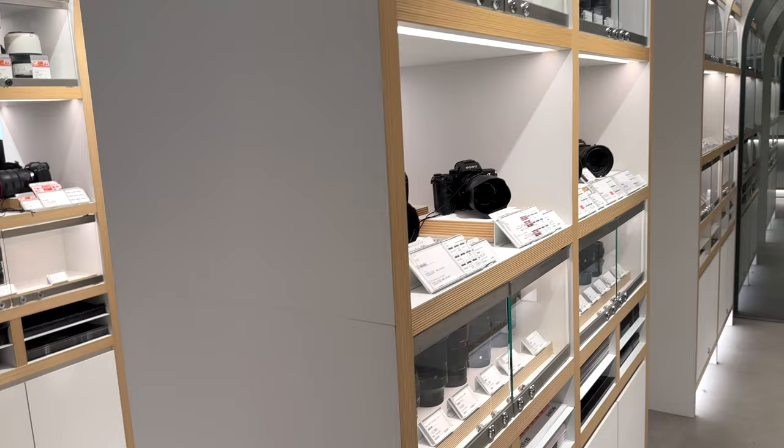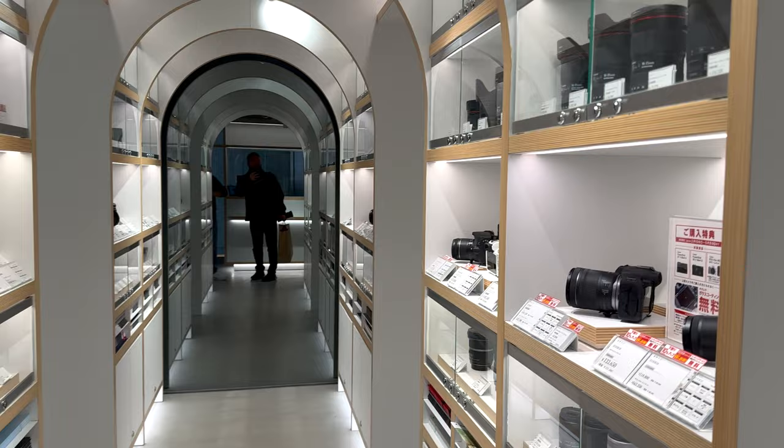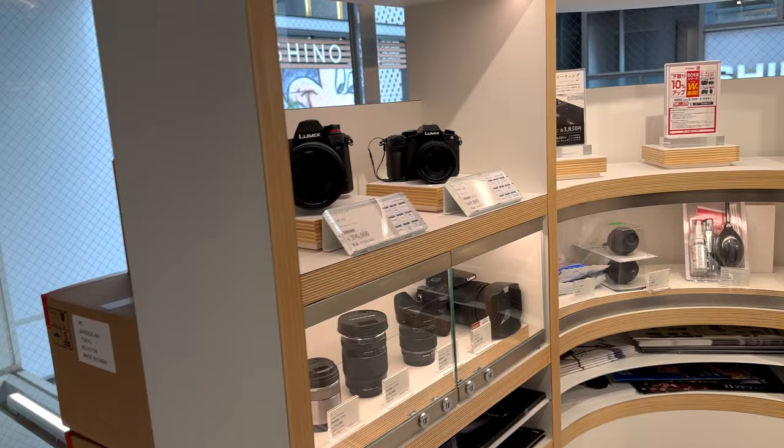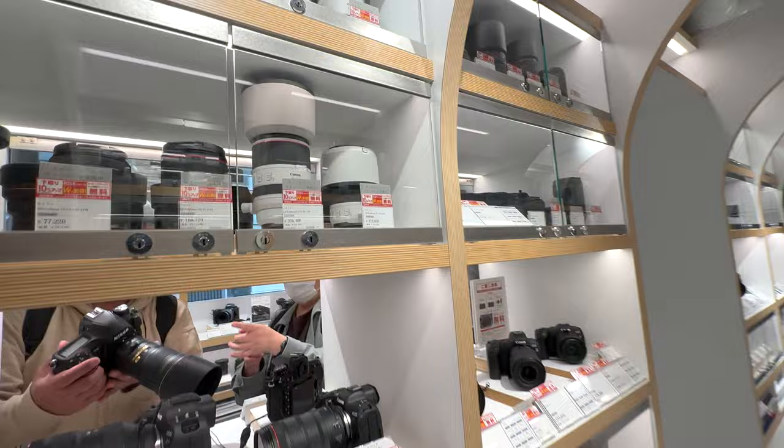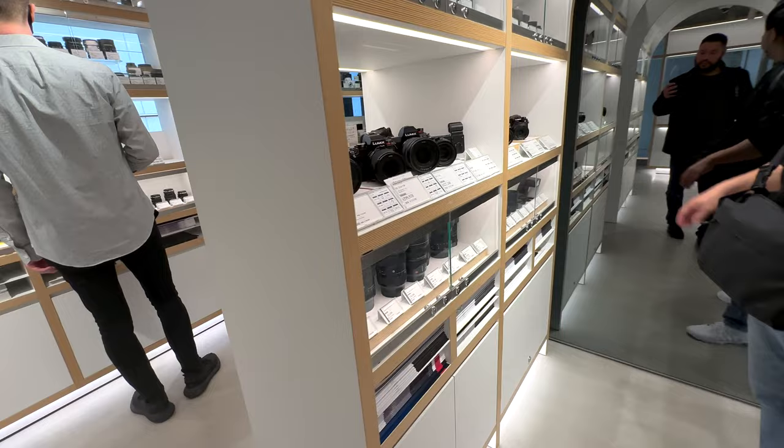And as you can see, this is Canon. And the left hand side actually had the, well, there's Lumix, and then above it is the Phase One camera and the Hasselblad cameras. So here's the Canon section, Canon mirrorless. And this section is actually the Panasonic Lumix. Again, all brand new.